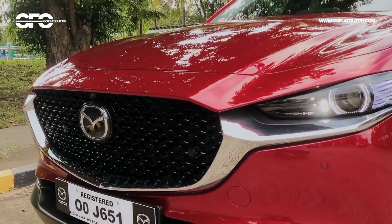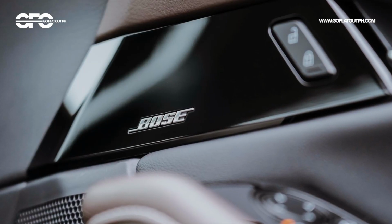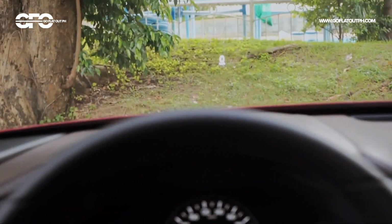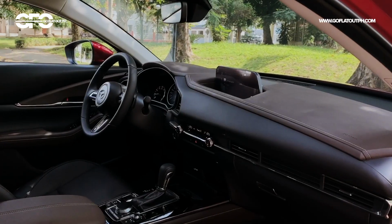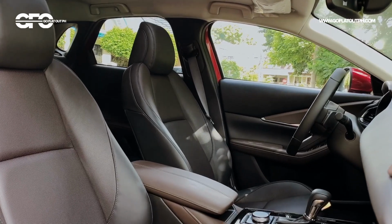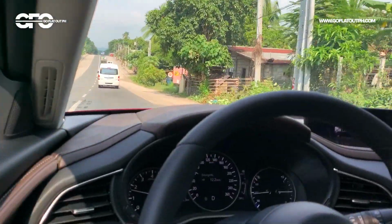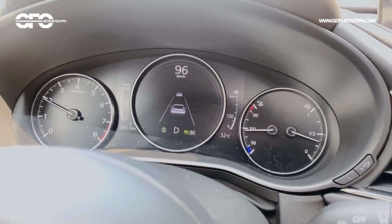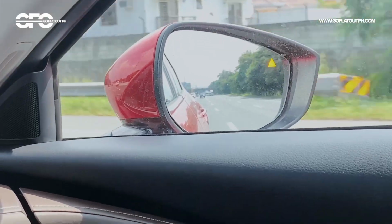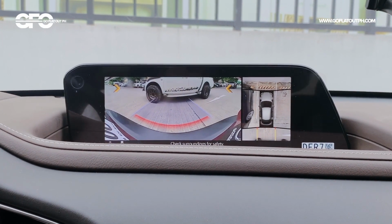This variant is equipped with a lot of premium features, which includes a power liftgate, 12-speaker Bose sound system, a high-resolution 360-degree camera system, head-up display, a sunroof, black and brown leather interior, power-adjustable driver seat with 2-person memory, along with Mazda's entire suite of iActive Sense driver assist features, which includes automatic emergency braking, adaptive cruise control, lane departure warning, lane keeping assist, blind spot warning, front and rear cross traffic alert, along with a driver monitoring system.